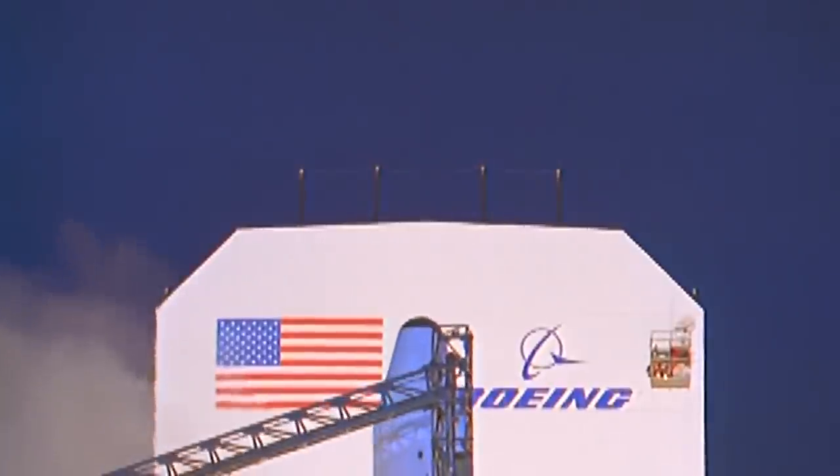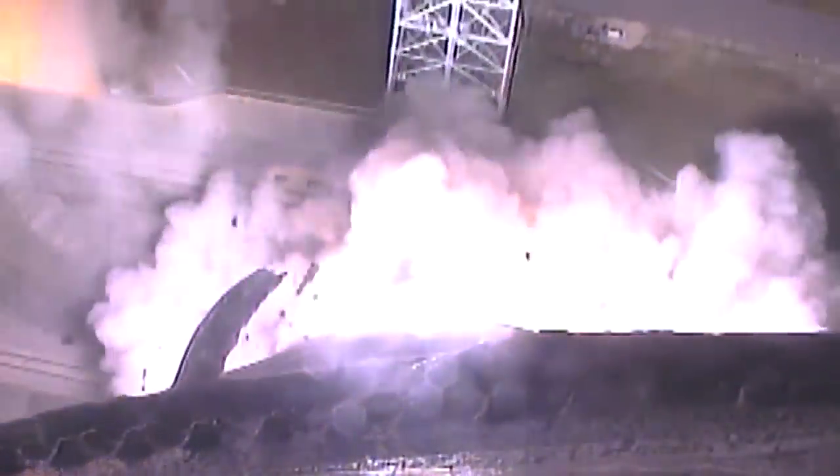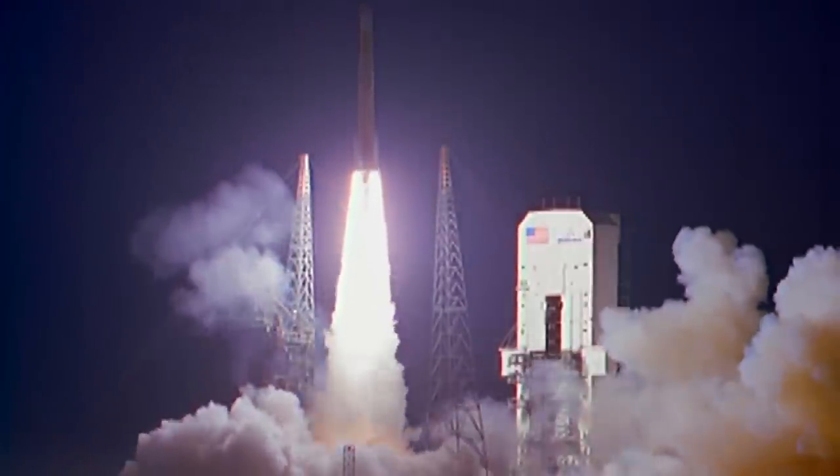Main engine start. And we have liftoff of the first Boeing Delta IV rocket carrying the W5 telecommunications satellite for Eutelsat of France.